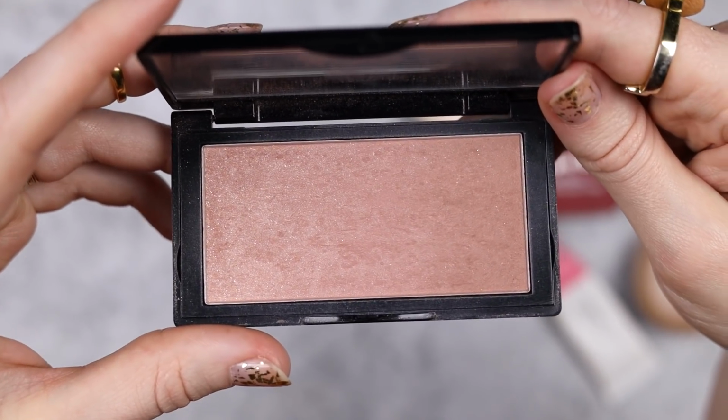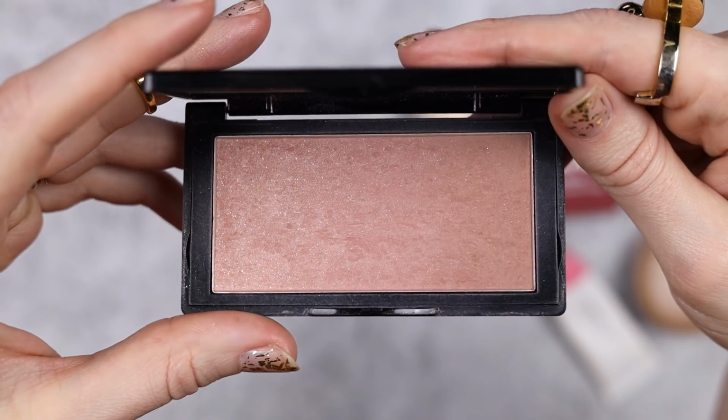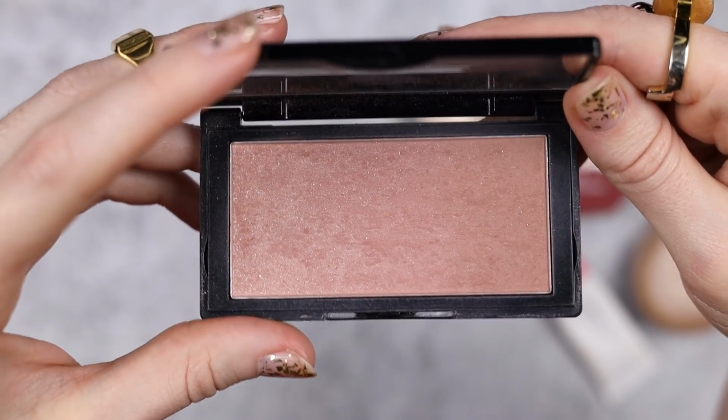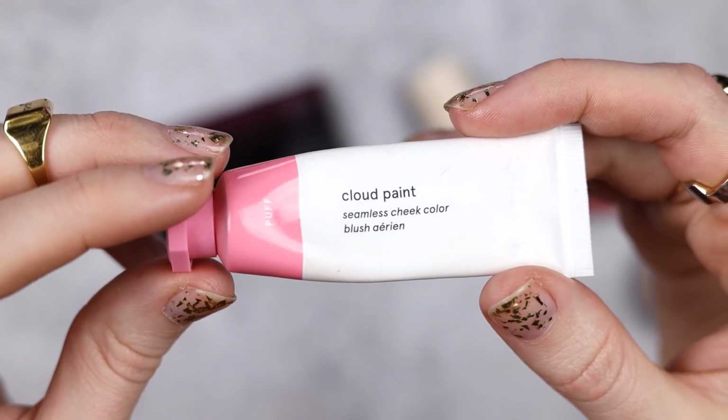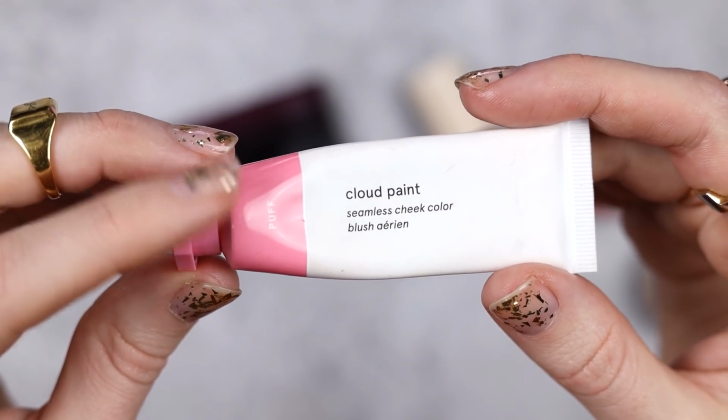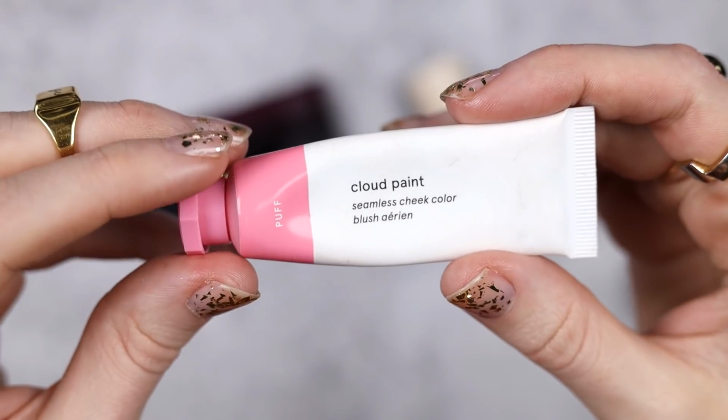I feel like I almost never use powder cheek products anymore, but when I do, I almost always use this one. The Glossier Cloud Paint in Puff is the product that I've had, I think, the second longest. I think I acquired this year. I've been wearing it a lot.